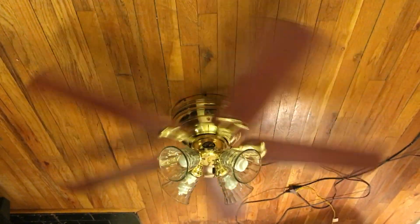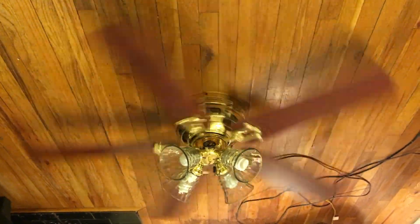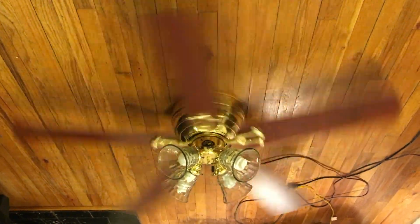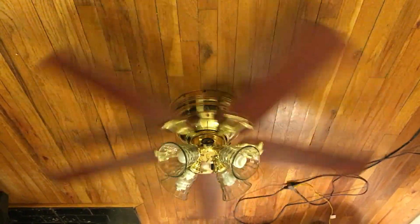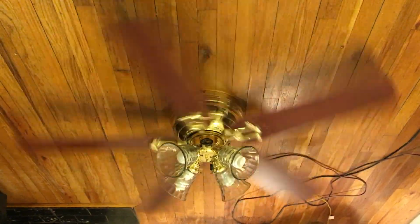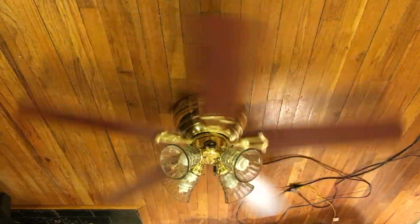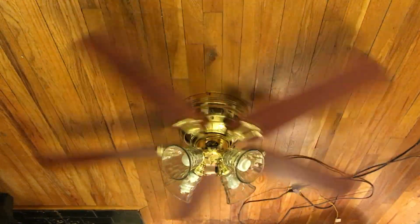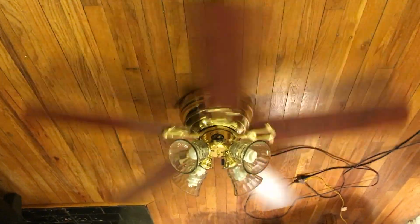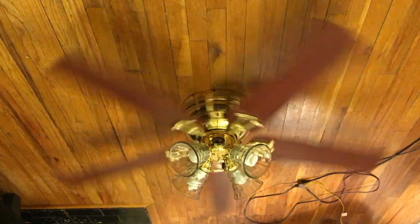Yeah, I'm just going to keep quiet because this fan is running a bit, and I am a bit tired, so I've already said all I wanted to say about this fan in the previous video. But one thing though is this fan, I do feel a nice breeze from it just on low, just sitting from right over here.